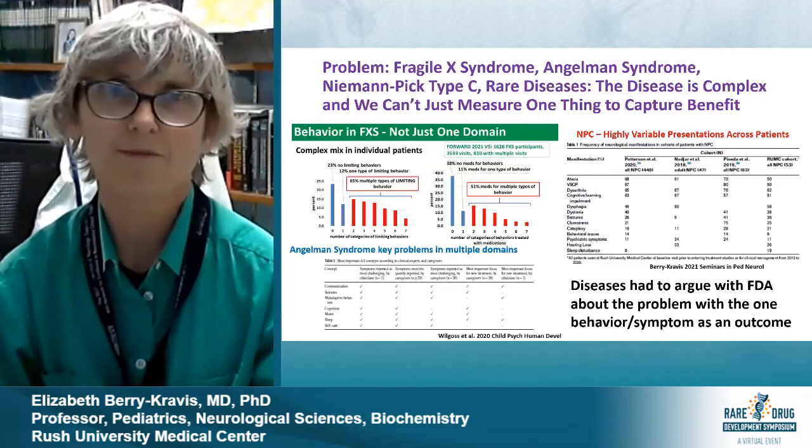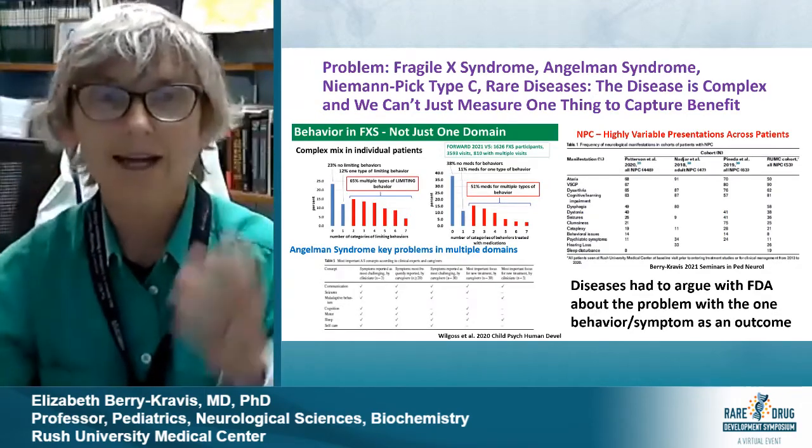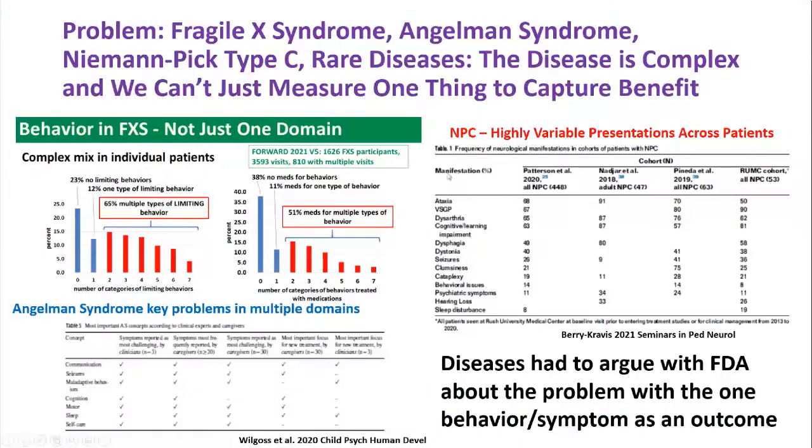And just one last problem I want to talk about. I've worked in multiple diseases, to name a few: Fragile X, Angelman syndrome, and Niemann-Pick, where the disease is complex and we can't just measure one thing to capture the benefit. It's not like we're measuring a disease that's defined by one symptom. And so these are diseases that we've had to argue with the FDA about the problem with having one behavior or symptom as the outcome, and argue that we need to have some kind of a composite measure or the ability to look at multiple behaviors.